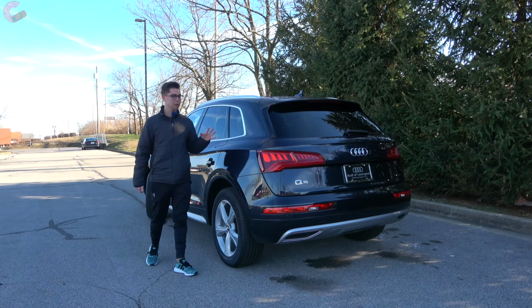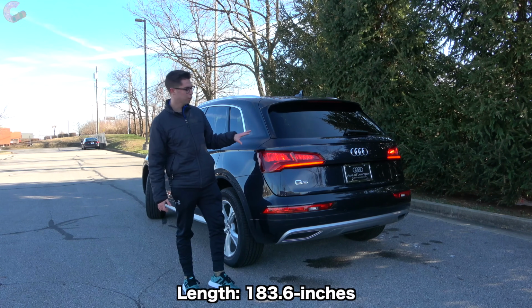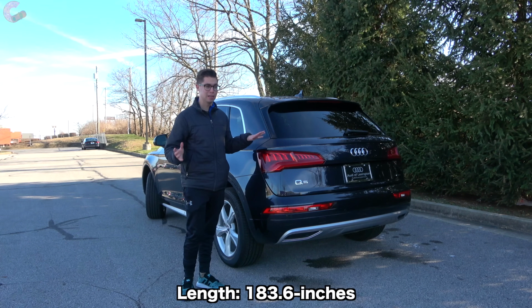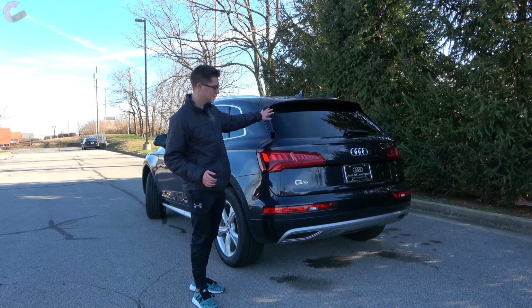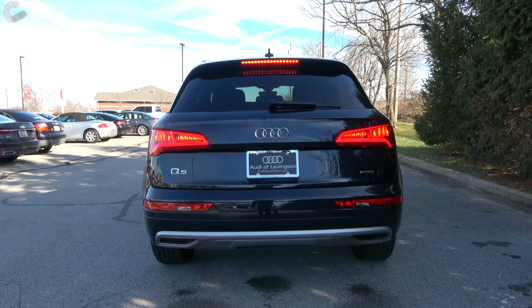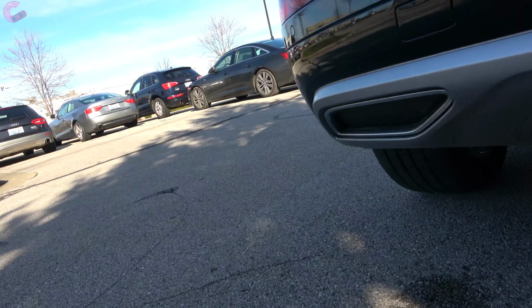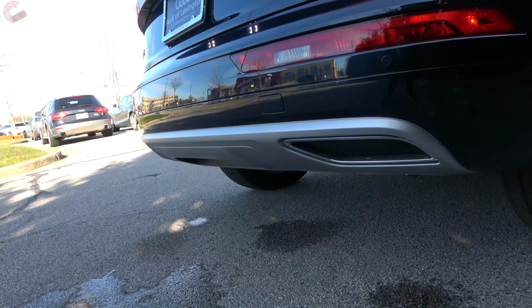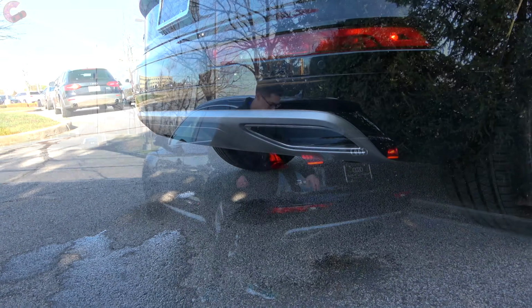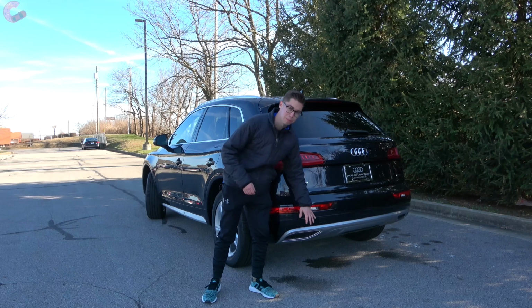Alright, and checking out the rear design of the 2020 Q5, you are once again not going to find any changes this year. So you are going to still have the Audi signature clamshell tailgate with your full LED taillights. It actually does also have the dynamic turn signal that moves across with the blink. And you will also have your dual integrated exhaust pipes down below. However, do keep in mind that these are fake exhaust pipes and this is not the actual tip.